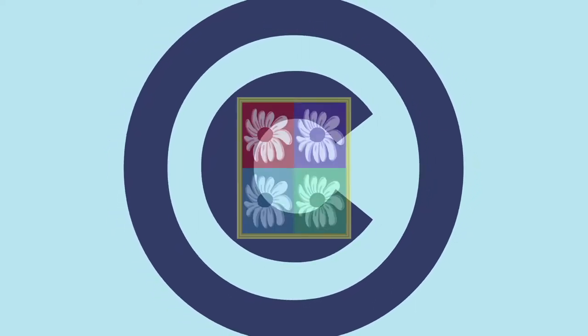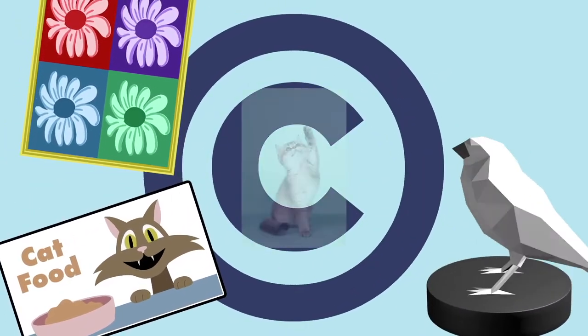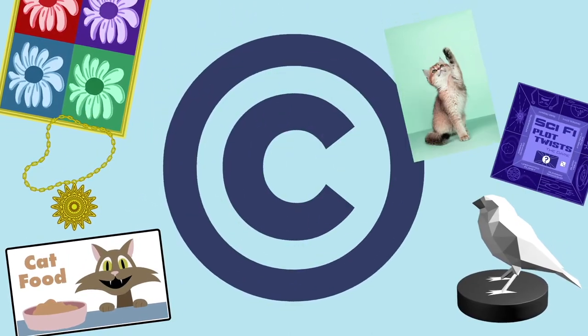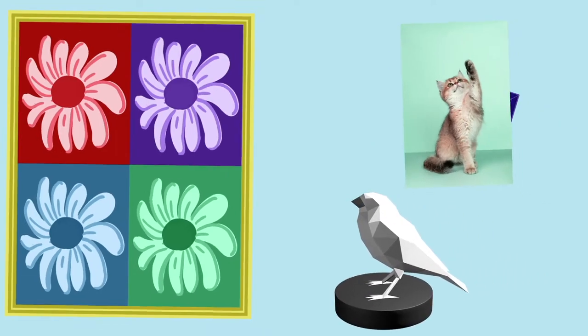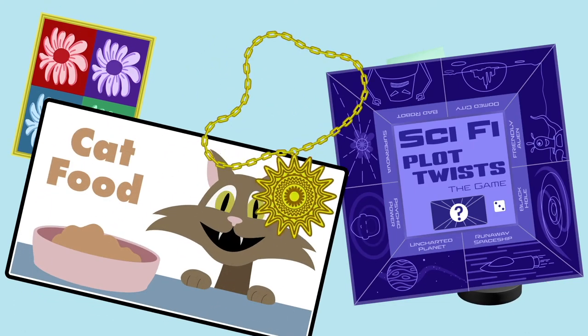Did you know copyright protects most works of visual art, such as original pictorial, graphic, and sculptural works? It even protects two- and three-dimensional works of fine, graphic, and applied arts. Some examples of visual arts may be obvious, such as a painting, photograph, or sculpture. But others may be less so, including aspects of board games, advertisements, and jewelry.